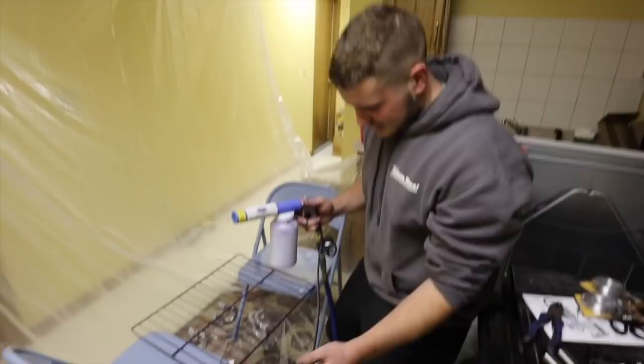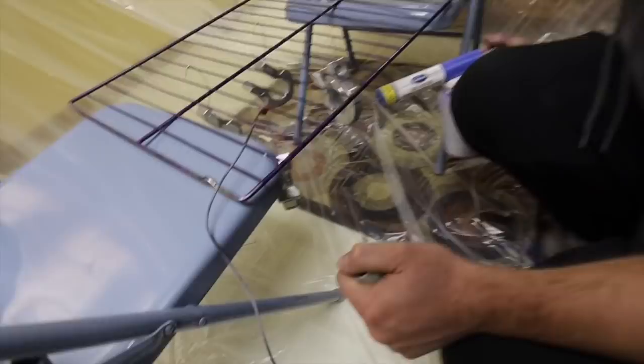But we're getting there. All right, we got this thing set up. This is gonna be the most awkward powder coating I've ever done, but I'm just gonna use the space I got. Oh, excuse me.